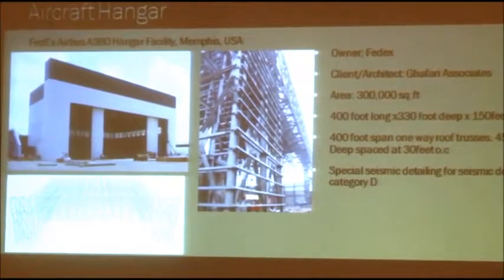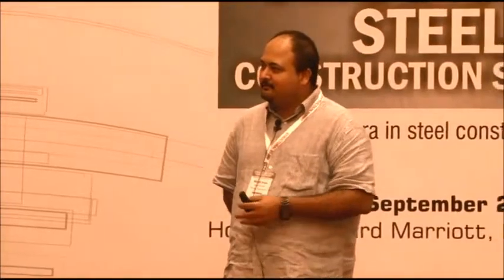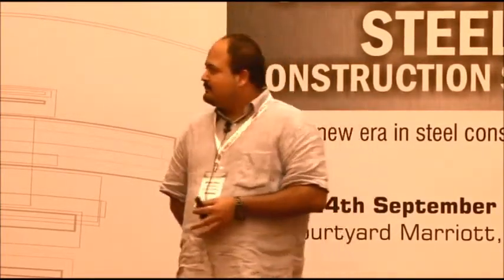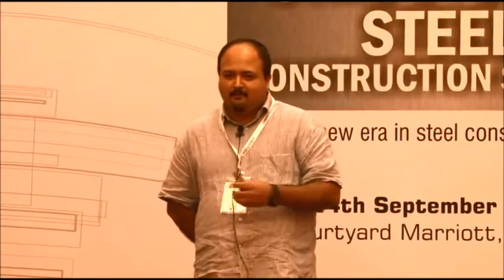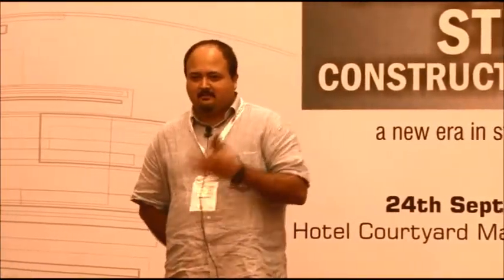Our next project is a very garden variety aircraft hangar that is done for FedEx's A380 hangar in Memphis, USA. In this, of course, we did a few runs in terms of trying to figure out what is the best optimization on options of trusses or the arrangement of trusses. The structure is 400 feet by 300 by 150. We have 400 foot span, 45 foot deep trusses, 30 feet on centers. So in effect, you just have a one-way truss system and bridging trusses in the other direction.